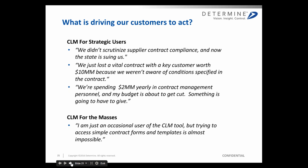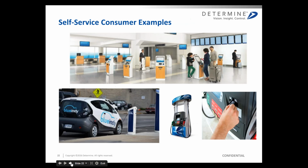But then, as I mentioned before, the expansion of this enterprise approach to contract management is really now also CLM for the masses, if you will. "I'm just an occasional user of the CLM tool, but I'm trying to access simple contract forms and templates, and it's almost impossible." That very much resonated with what Tim mentioned before from the research that IACCM presented. So with that, what is it that we're getting at?